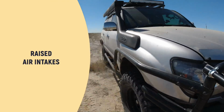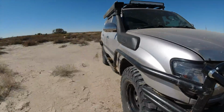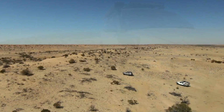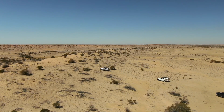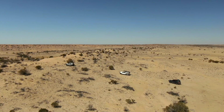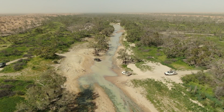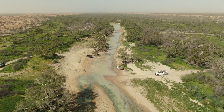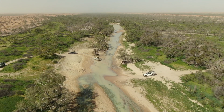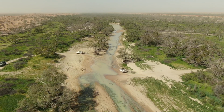Raised air intake. While you don't need a raised air intake, also incorrectly often called a snorkel, it will help your engine to get clean air on dusty roads, especially if you travel in convoy. Keep in mind, unless it's installed, sealed and smoke tested, it will not increase your wading depths if you do water crossings. I still carry a second air filter for extended desert trips, especially if you travel in a convoy and are not the lead vehicle. Also make sure to keep your distance in between vehicles whenever possible and it is dusty.